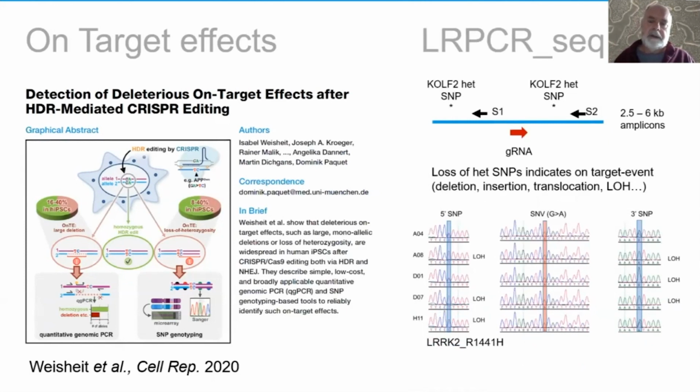And so we developed LR-PCR sequencing, where we amplify the region around the target, which contains two heterozygous SNPs for the cell line that we work with. And then we sequence those SNPs to make sure that they are still heterozygous in those positions. So this gives us a very rapid assay to determine whether we have on-target effects or not, simply by Sanger sequencing. So this shows you the results for a set of homozygous clones for this one mutation in LRRK2.